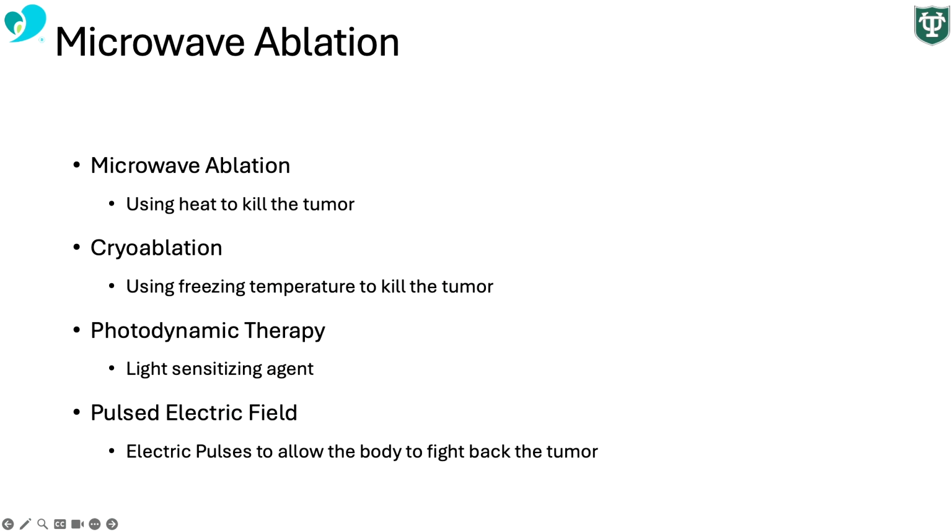This is something for when surgery is not an option, or it recurred again and we can't take any more lung out, or radiation, you've done all the radiation you can do. This is something we can still give you as an option to continue your fight against this disease.